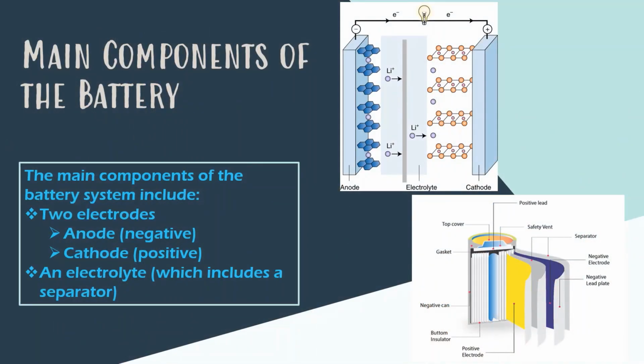The main components of the battery. A battery is a device that stores chemical energy and converts it to electricity, which is known as electrochemistry. The system that is the base of a battery is called an electrochemical cell, and a battery can be made up of one or several electrochemical cells. The main components of the battery system include two electrodes, the anode, which is negative, and the cathode, which is positive, and an electrolyte, which includes a separator.